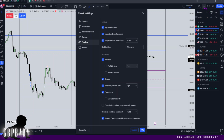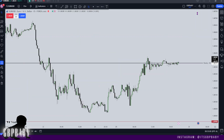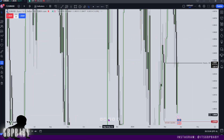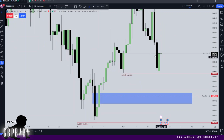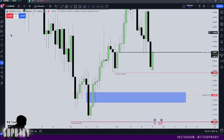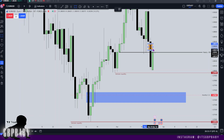So let's finish up on euro, and we'll go to the daily, and you'll see we traded higher on euro. Again, a fair value gap has formed, so I wouldn't be surprised if price traded into that fair value gap tomorrow. But remember, we're looking for price to create a high because we are expecting low prices overall.